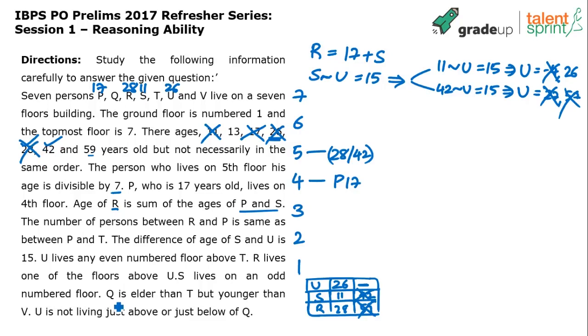Now look at this statement. It says Q is elder than T but younger than V. What does it mean? Q is greater than T but less than V. And these are the only three persons left out: Q, T and V. I know that the order of the ages should be T, Q, V. T will take the smallest value, next Q, and V will take the largest value.